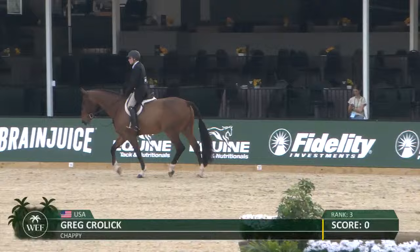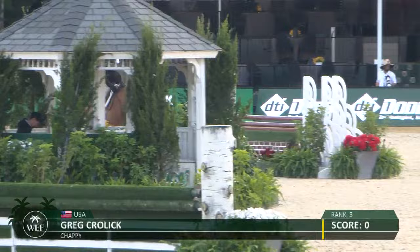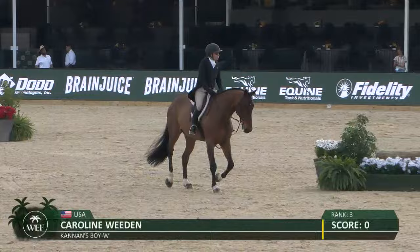Again, we said it multiple times, but I think that speaks to him as a rider and derby rider. He's a specialist at this. And he's had these horses for a while. So, again, speaking of how much is too much, he's been competing these horses successfully, and obviously they're happy and doing this well.